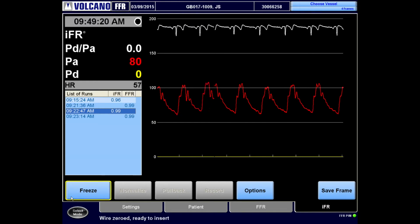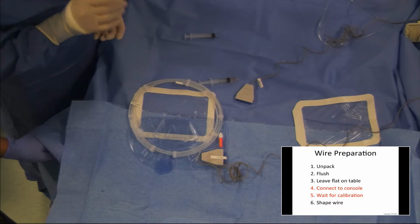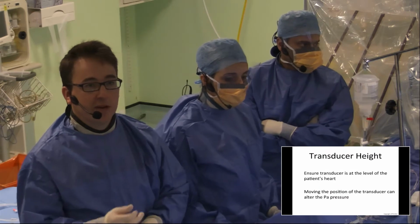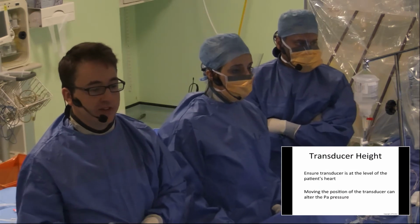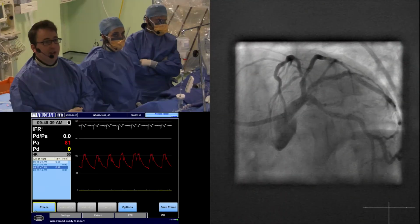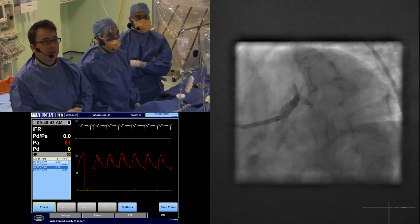And then the wire's ready to insert. So this is a very, very important step here. Now the other thing which I just want to ensure, which you do absolutely adequately, is to make sure that our PA pressure has been zeroed as well. Of course we've done this at the beginning of the case, but I'm just going to check that for you again now. So the next thing I need to do is to open the port to air, and let's look at our physio screen there, and that's great.